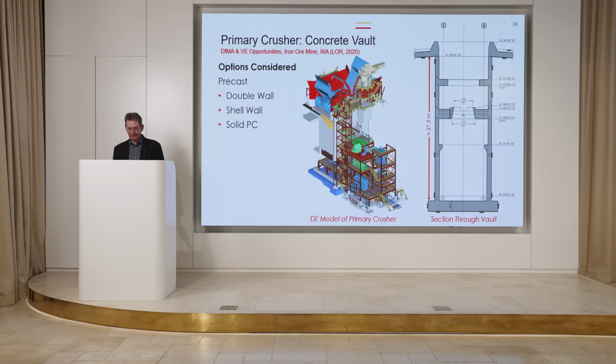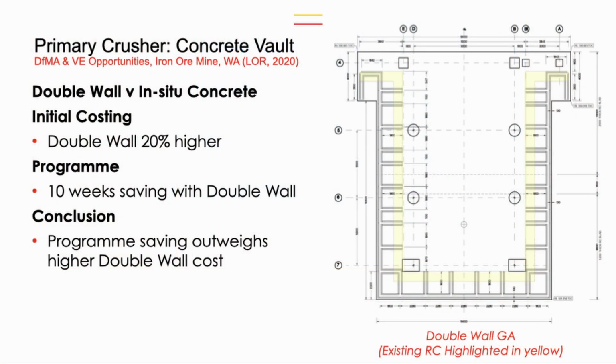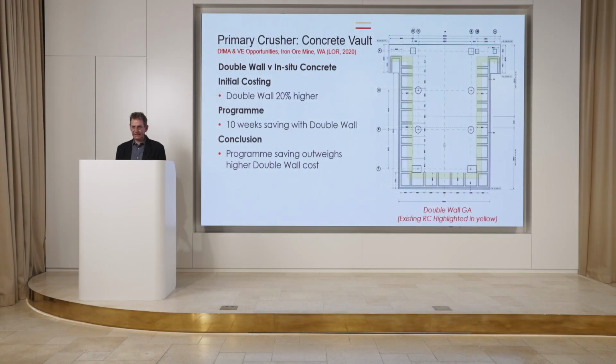We looked at various options for this. The reference design is a large in situ crusher shell. We looked at double wall, shell wall, and solid precast. And the double wall solution was most cost effective. The costs were about 20% higher. That's because Austral didn't have a factory in WA that can produce double wall. Their precast factory in Perth doesn't produce double wall, it produces other precast units.